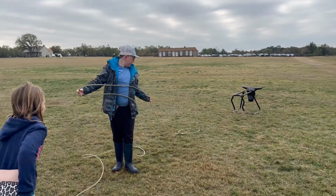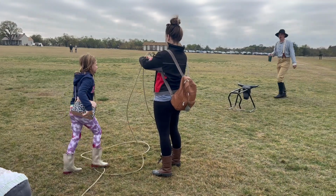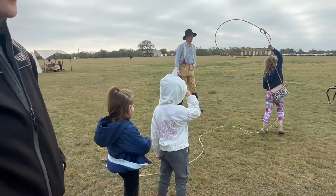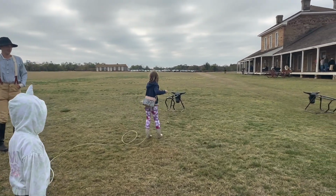Closer. You almost got it. That was a good throw, Bird. Almost.